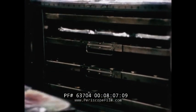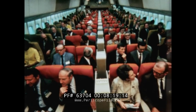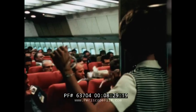Good evening, ladies and gentlemen. Lockheed welcomes you aboard this food service test flight of the L-1011 Tristar. We're operating under the auspices of this airline that will soon be flying the Tristar in regular service, Air Canada, Air Jamaica, Delta, Eastern, and TWA. Our flight time will be 1 hour and 30 minutes.